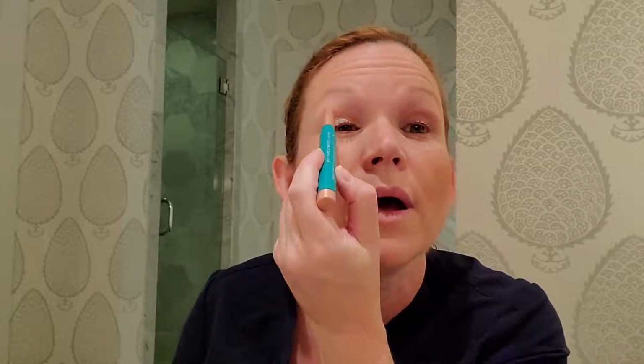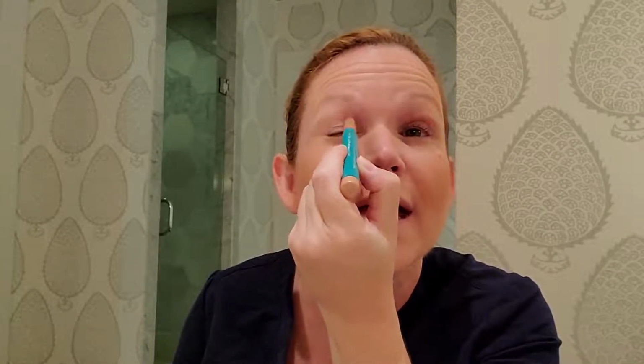And I even notice it whenever I'm drinking sodas with artificial sweeteners. So even though I love my Diet Cokes, I'm really trying to work hard about not doing those throughout the day and instead doing water.